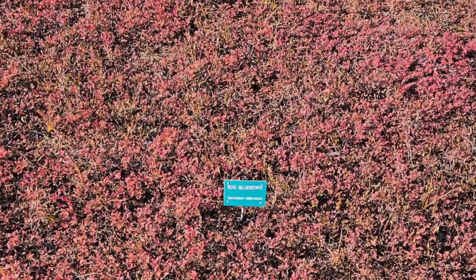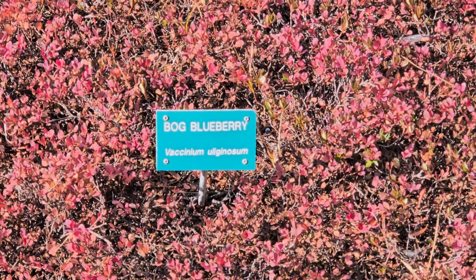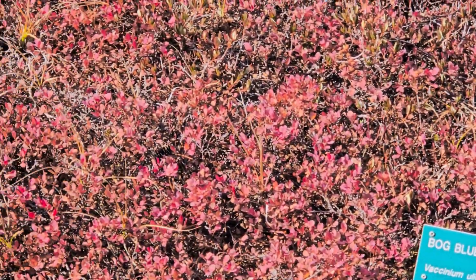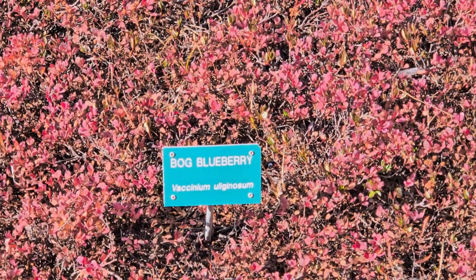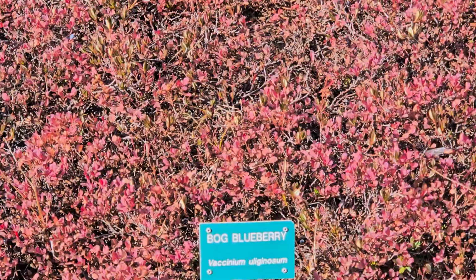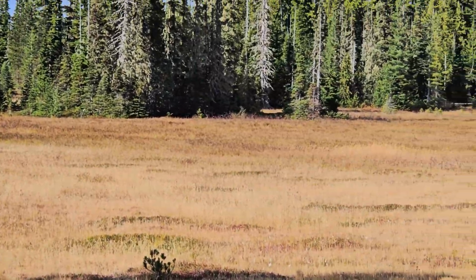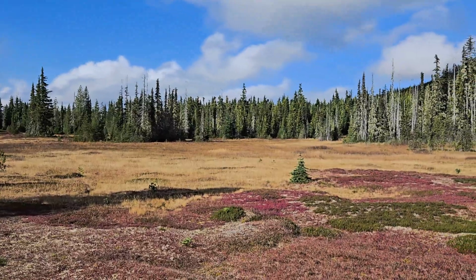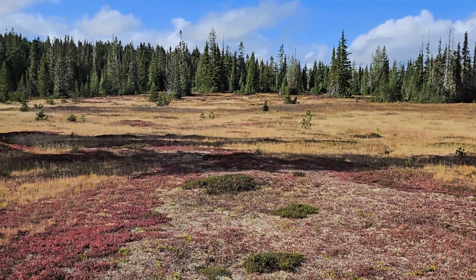Okay, well, I finally found a sign that is, in fact, bog blueberry. So those little berries, the blue ones, are blueberries. There you go. You can tell it's salmon season because, boy, oh boy, there's no bears up here eating that. Lazy bears. Jeez, must be fat with salmon. Turning down a nice big patch of blueberries like that. Holy mackerel.